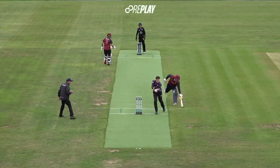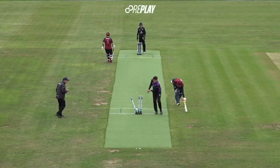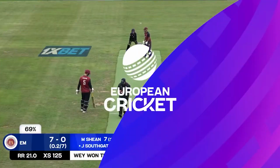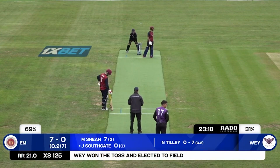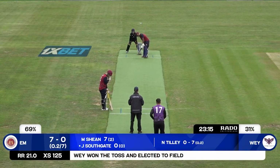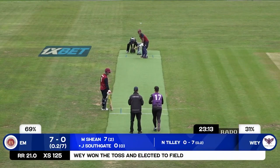Michael Sheen just in. Almost an accidental run out. Sheen was brilliant yesterday, and he came into the side for the second game, made an immediate difference, and it was no coincidence, I think, that they won both games that he was playing.